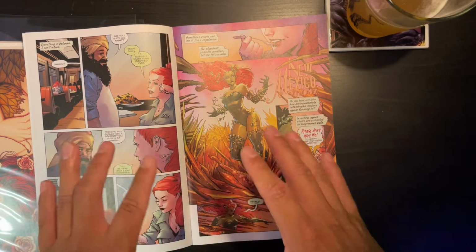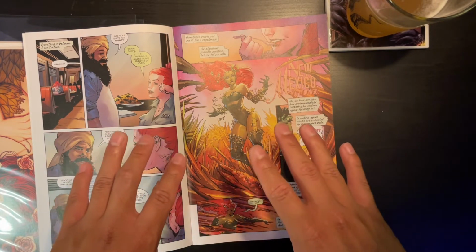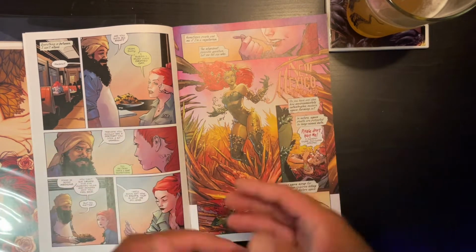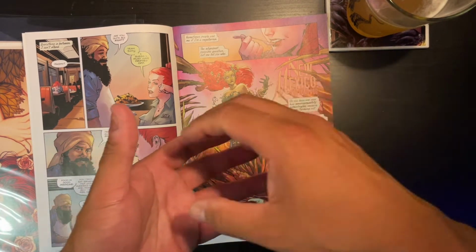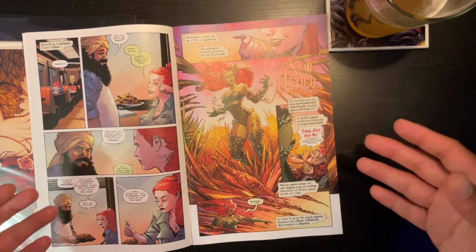And I think that's what we're doing here. I think that's what I like. It's a lot of exposition, but it's a lot of meaningful exposition that kind of uncovers Poison Ivy, if you're just kind of peeling the layers of the lettuce or the onion, no pun intended.